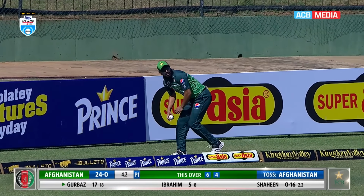So successive boundaries and real problems here for Babar Azam, who's wondering, what on earth do I have to do to place this field? And also the bowler, the first one, the slow one, went for a boundary, seam-up delivery going for a boundary. Confusing for the bowler at the moment. Nothing is working. And both these batters are on top at the moment.